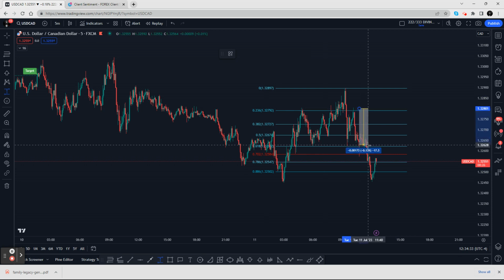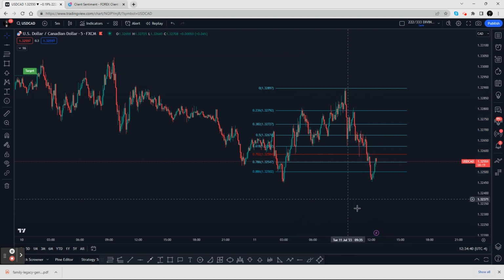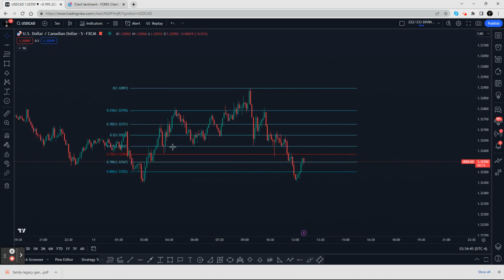All right, so that would have been a nice little move. If we could have got entry to come down here to 17 pips. If we would have rolled it all the way down for whatever reason, it's 34 pips. All right, so this was a pretty successful day with dealing with this particular trading pair. And this is on a 5-minute chart. So I do a couple of them on higher time frames as well, too.